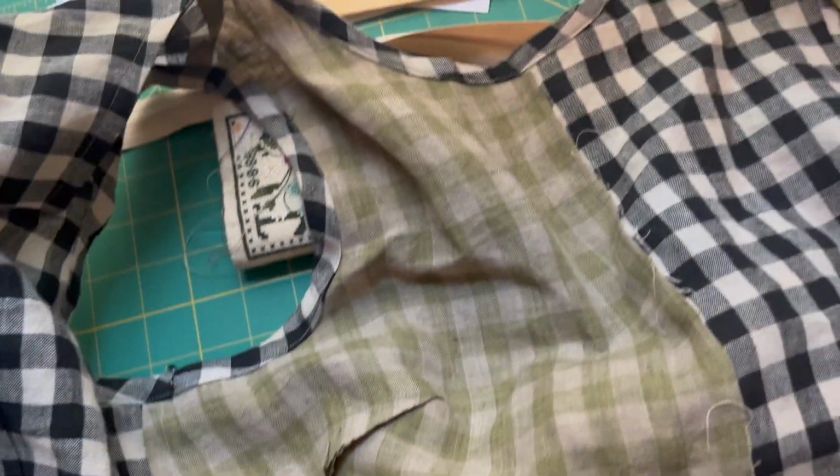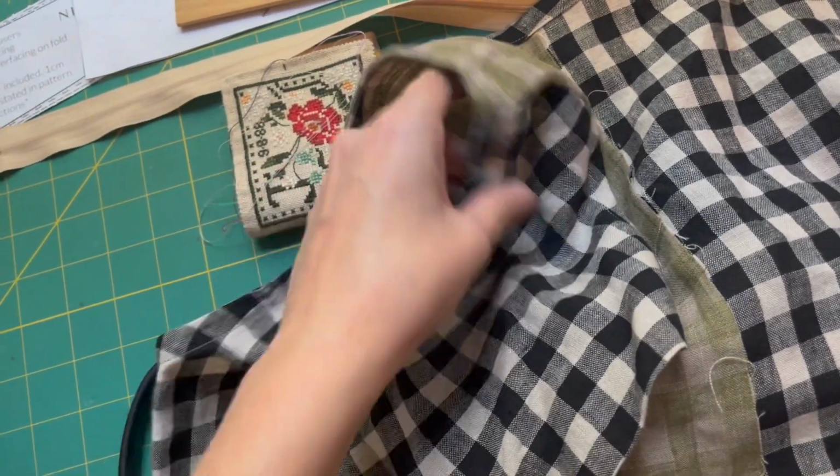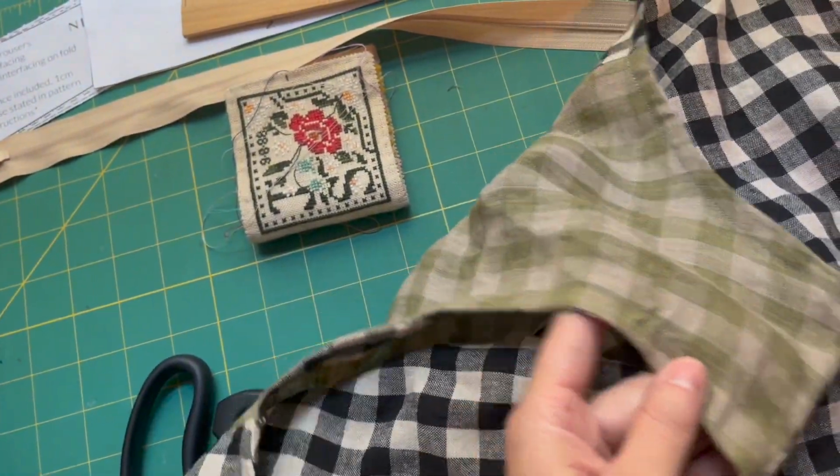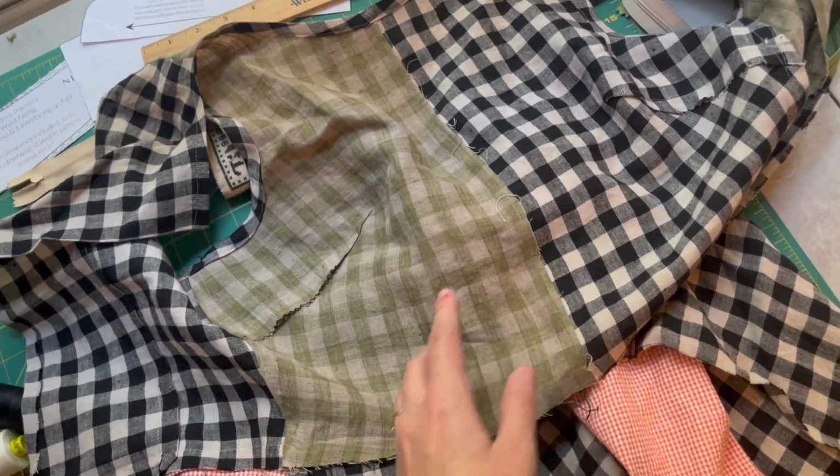For the armholes and the neckline, I've bound it with bias binding that's invisible from the outside. So that's what that looks like. I'm really happy with that. It allowed me to get a lot more use out of the fabric that I had, so I didn't have to cut a lining for the top.